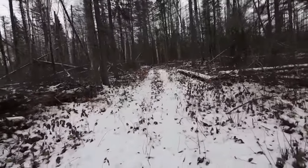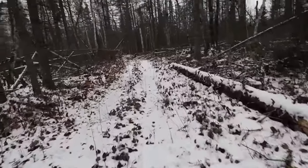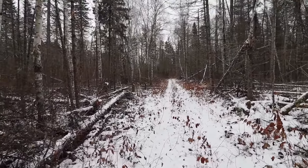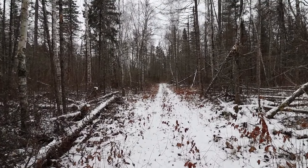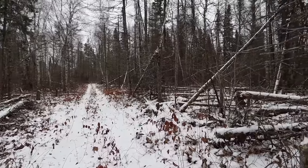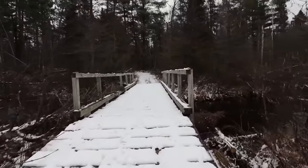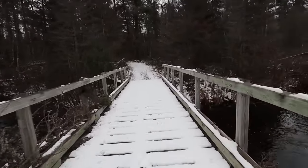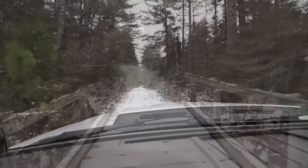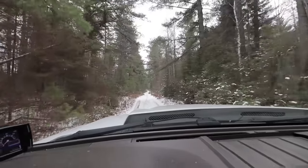I'm not going to go much further. I just wanted to see if there was any deer tracks on this side of the little river. Nothing here. I think we'll head back to the tent. It'll be lunchtime by the time I get there. Well, it's a few minutes after 12, so I'll head back and have some lunch.